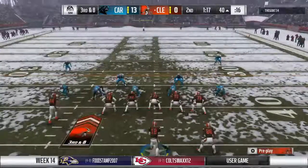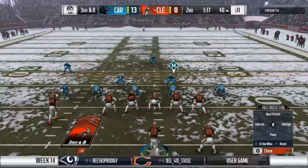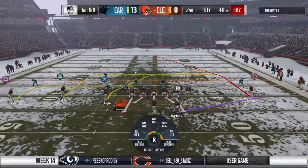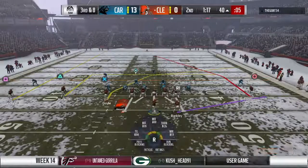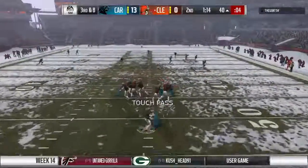Green 18, blue 58. Hey, we got four down. Scat 300. Zoom. Blue 58.